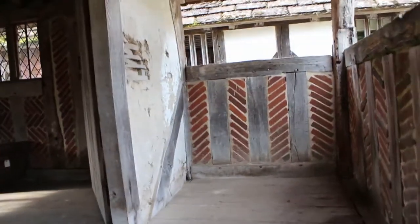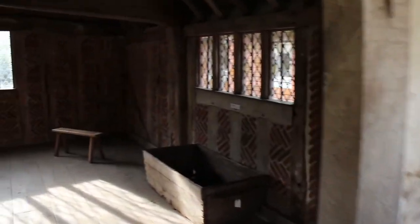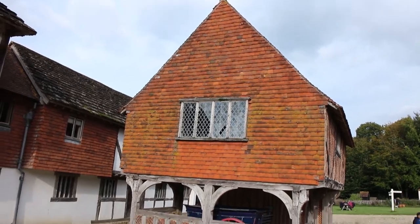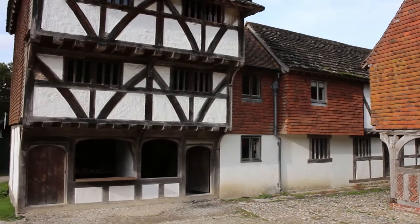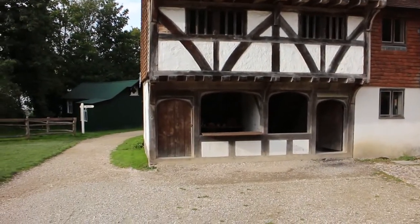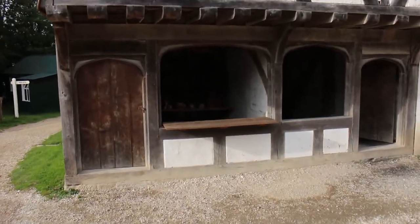You see the way those bricks have been inset in that nice herringbone pattern. Again, lovely roof timbers in this place. They just look so attractive, so it's great they've been preserved. They had a few old shops as well, and here they are, which had also been moved to the site so that they could be preserved. And again, they had them fitted out with a few things.